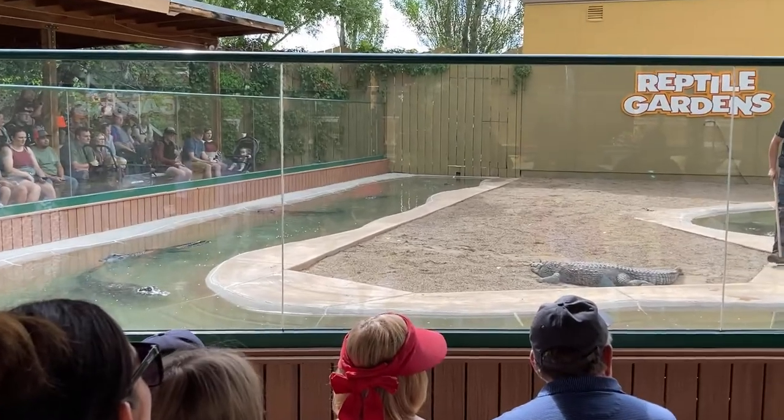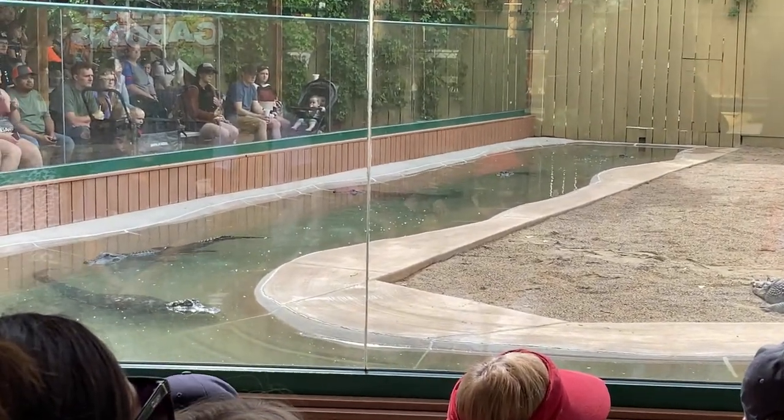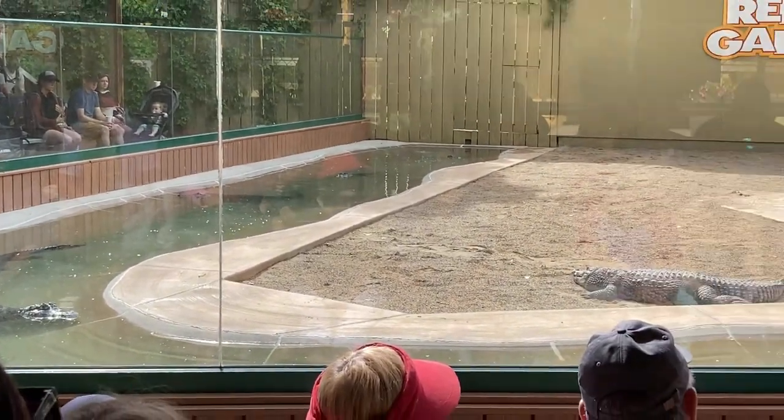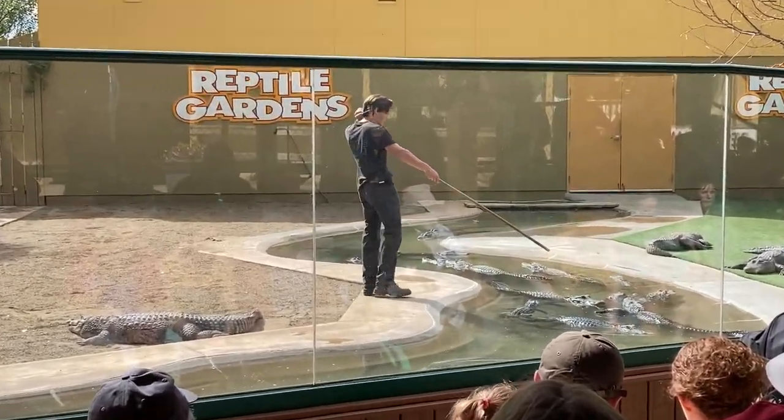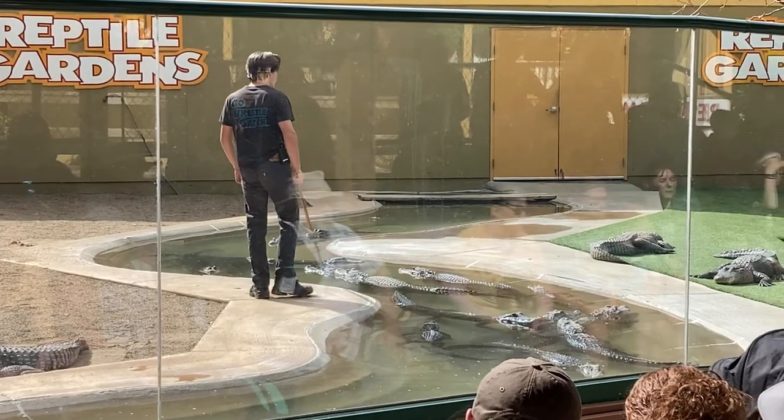There are four types of this group. There's the alligator, the crocodile, caiman, and the gharial. We have three out of the four types in here. Most of them are the American alligator. We do have a few crocodiles in here.